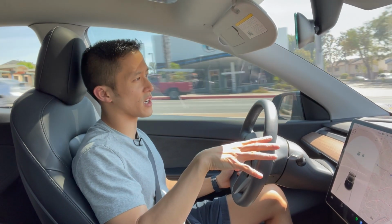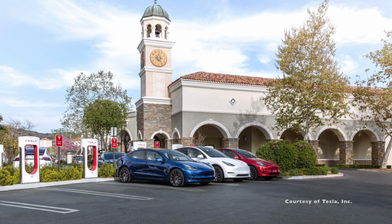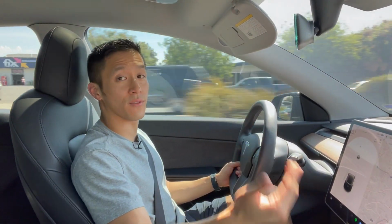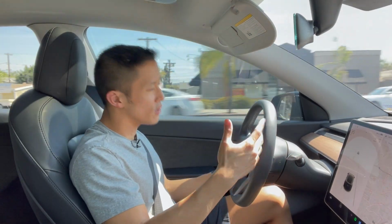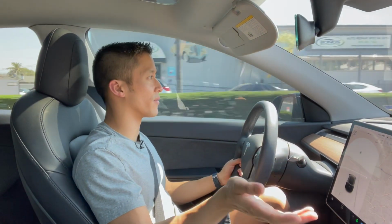Usually the supercharger station will be in the back of a parking lot of maybe a Target or a gas station or a hotel, something like that. So you don't have to walk very far before you get to a restroom. And usually there would be opportunities to quickly buy food or drinks before you set off again.